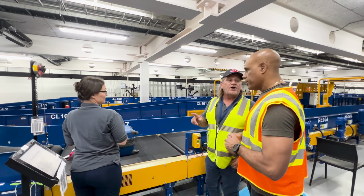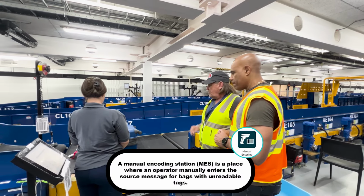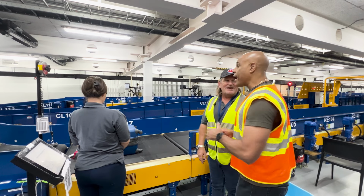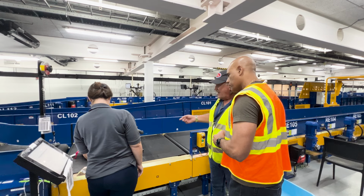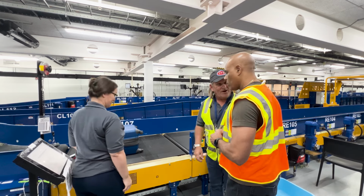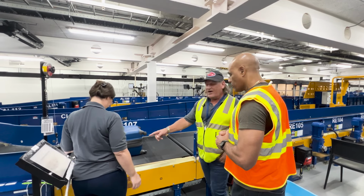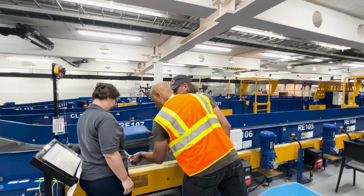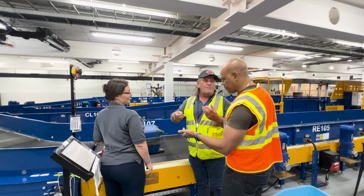So this is the manual encode station. We talked about the ATR and the bingo stickers. Amanda here has had a bag come through and it's got an old bingo sticker on it. Bingo! What she has basically done is remove the old bingo sticker. You can see it, from an old flight. People keep it on there.